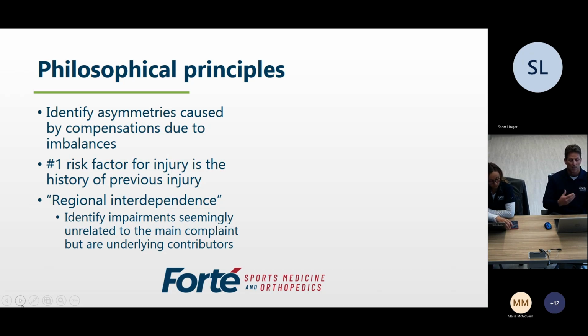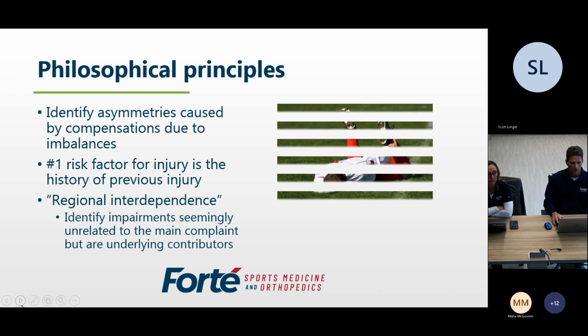Many people come back from a knee surgery and they've recovered and they're great, and in their second game back, they pull a hamstring on the other side, or they sprain their ankle, and it's just a cascading of events of injuries that they can't get out of. So regional interdependence is the term we use. We identify impairments that may be seemingly unrelated to the main complaint or the main injury, but are underlying contributors, like the ankle we mentioned earlier that might be affecting someone's shoulder range of motion that we can pick up on the squat movement that Sara talked about.